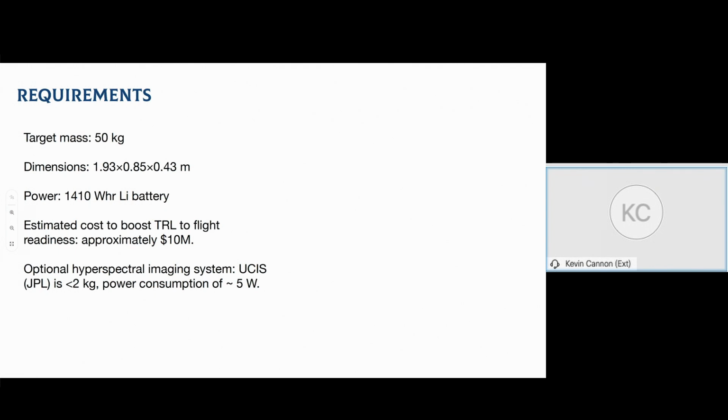The target mass is to get this down to 50 kilograms. It's a few kilograms over right now. We have the dimensions there. It runs off of a lithium battery. And we have an estimate there for what it would take to get this from TRL-4, where it's at now, up to flight readiness. And then we think this would pair really nicely with an instrument like USIS, which has already been described. That's a hyperspectral imaging system that could be used to analyze the walls of these trenches. So that's what I've got, and I'd be happy to answer questions in the discussion period.